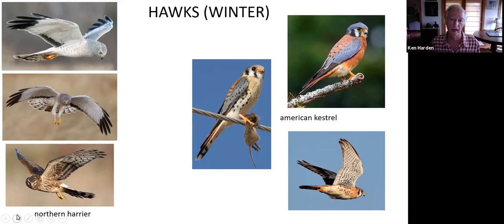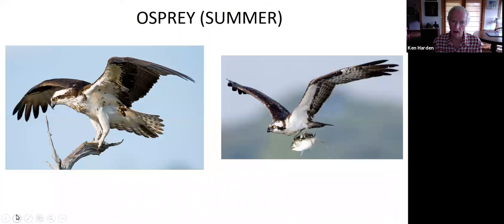Another species that appears in the winter is the American kestrel. We'll often see these on power lines. They have a lovely facial pattern, and they wag their tail in a very distinct way as they perch on a power line. And then in the summer, we have osprey that appear around our reservoirs and along the Dan River. I often see this species. That photo on the right was not at the Dan River because it's, I think, an ocean fish it's caught, but nonetheless, gorgeous, gorgeous bird.